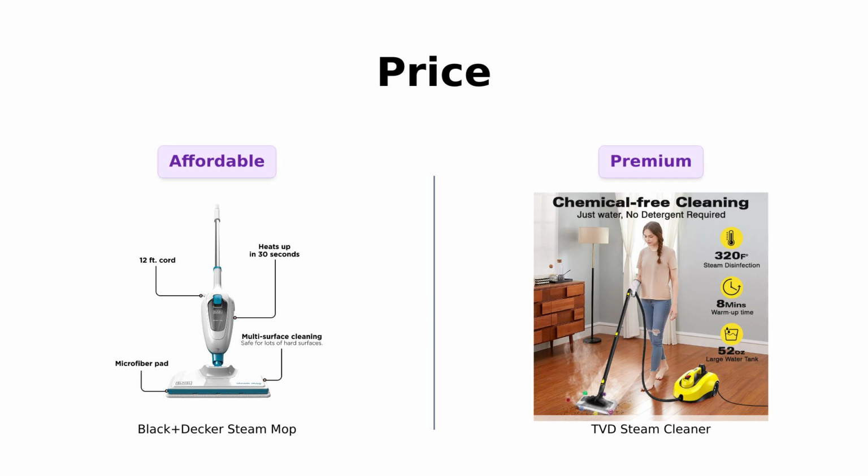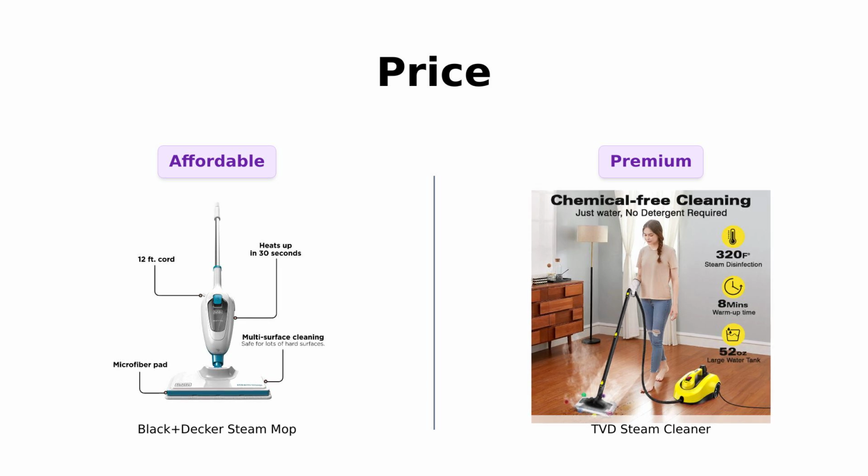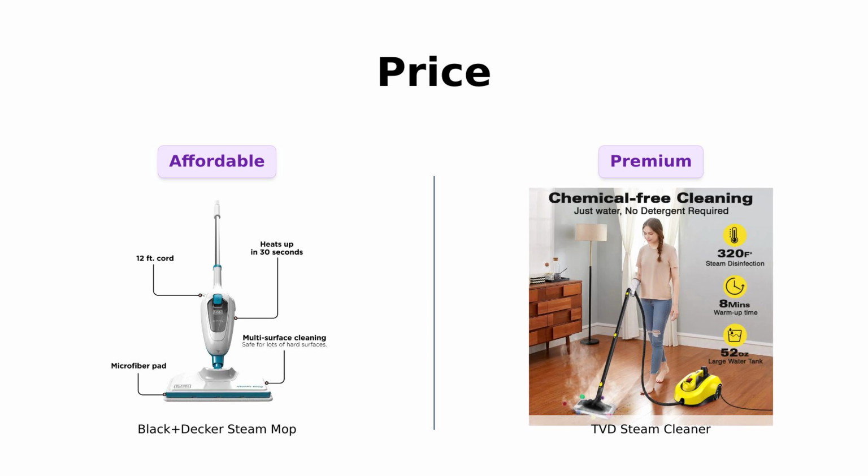Let's kick things off with price. The BLACK+DECKER Steam Mop is available for a budget-friendly $49, making it accessible for those looking for a quick cleaning solution. Reviewers appreciate this price point, especially those who find traditional mopping painful due to back pain.